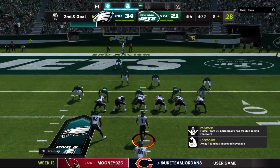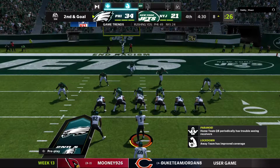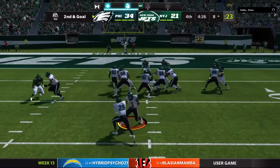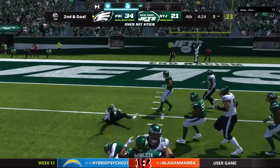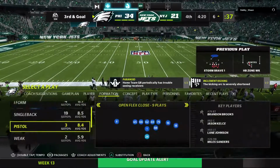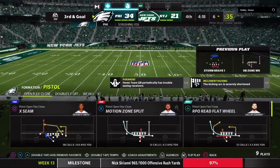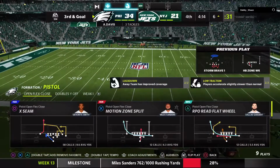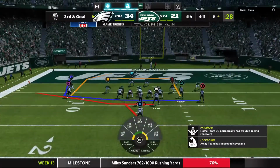Here's 2nd and goal, operating from the 8-yard line. Another run with Sanders. And he'll be stopped just outside the 5 at the 6. They follow up the first down 1-yard run with a minimal gain of 2. Defensively, I think they can smell a stop. Ball right around the 5 here, brings up 3rd.